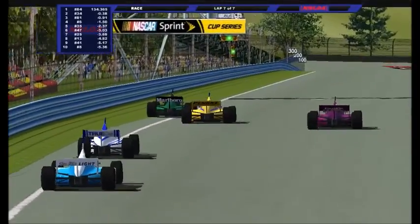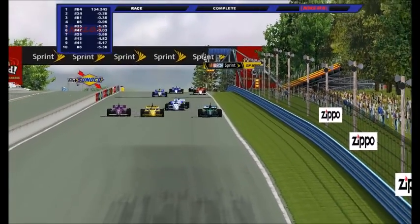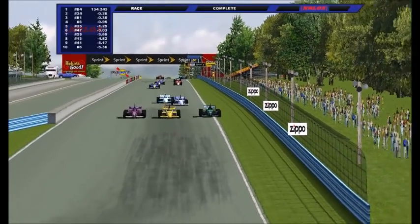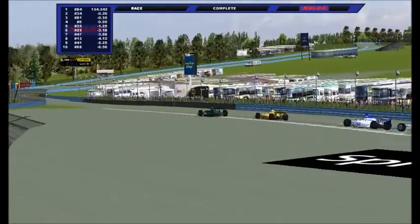Here comes Almenhart. Will it be enough? Andrews trying to do it. It's not going to happen. Martin Kay dodges a big bullet and gets the victory in the Grand Prix of IndyLights. I just had a feeling that was going to happen.